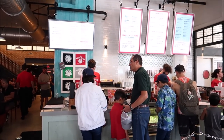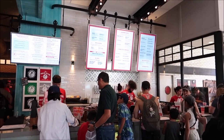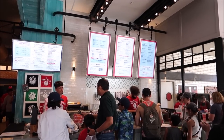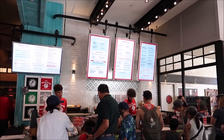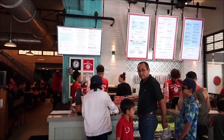I feel good now. All right, now we have finally made it to the Polite Pig, and we're gonna get the chef's special coconut jerk pork sandwich for $20. It's a coconut jerk pork pineapple slaw on a Hawaiian roll accompanied by a Hawaiian macaroni salad. That sounds pretty interesting.